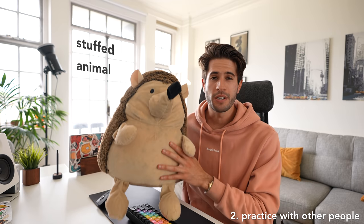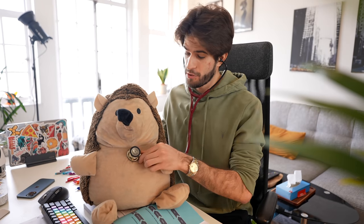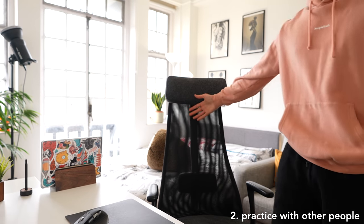If you really can't find anyone else to practice with, or you're unable to meet with other people to practice your examinations and skills on, I would highly, highly recommend getting yourself a stuffed animal. This might seem like a really silly idea, but genuinely, examining this fake hedgehog, looking at their hands or listening to the different heart sounds and the chest, examining the abdomen, and so on, it's infinitely more useful for me to do this on this stuffed animal than it is for me to just pretend to do it on the chair that's in front of me as I practice my exam.